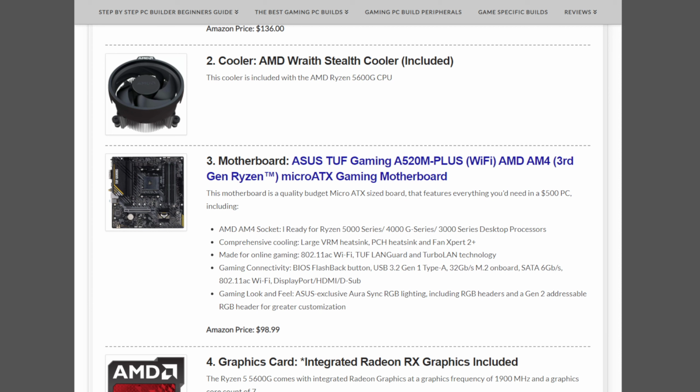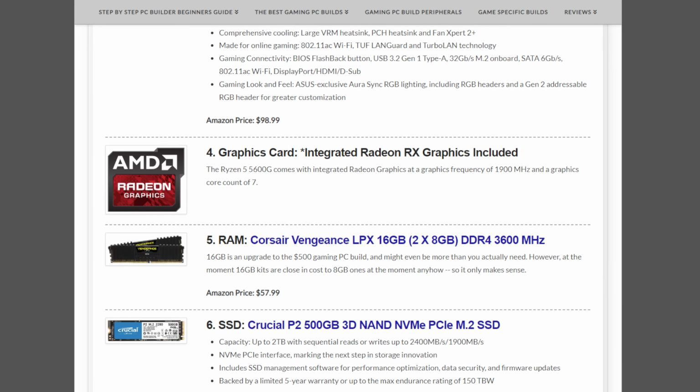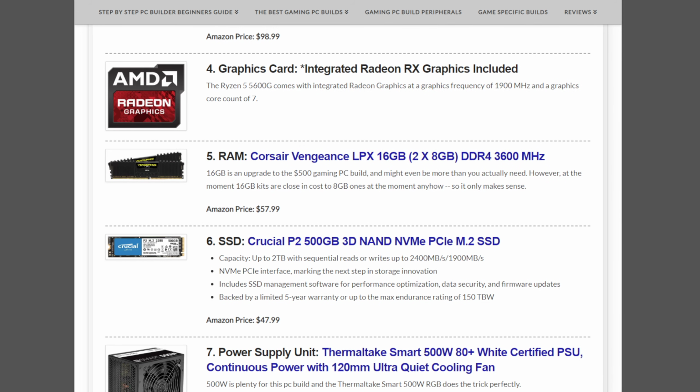Motherboard we have is the Asus TUF A520M Plus motherboard, a micro ATX board for $98.99. This one does have Wi-Fi on board, so that's actually pretty cool for a budget PC. Graphics card, we don't have one, but we're using the integrated Radeon RX graphics on the CPU. But you do have the option to add one should you want to, in the future, or now, but if you have one to add now, your budget is probably more than $500.